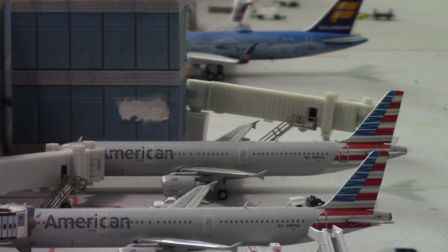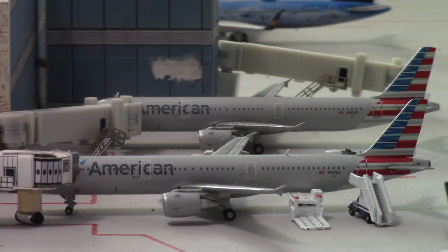Right here we have an American Airbus A321. It should be the one in focus now. This will be pushing back for a flight out to Philadelphia. Right here we have yet another American Airbus A321. This is getting some crew on board at the back of the aircraft and some cargo loaded on for a flight out to Charlotte.